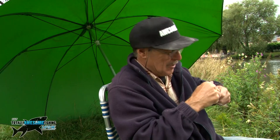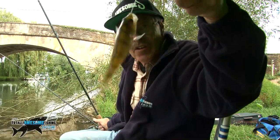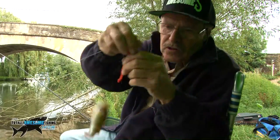Has anybody out there ever had a small perch that hasn't swallowed the bait? It's a rarity, is it not? In he goes. Inside rod again, guys. That very inside line just laying on there. And another small perch.